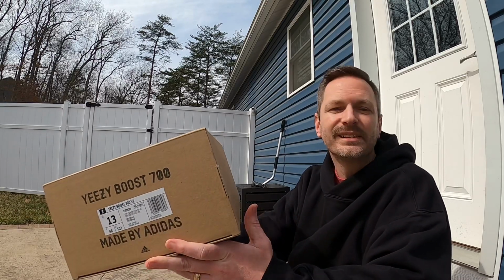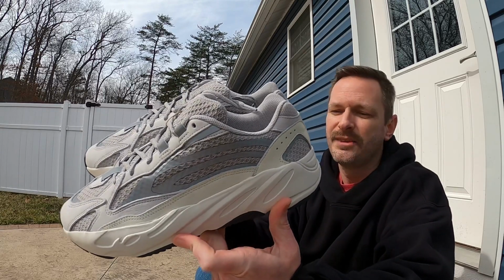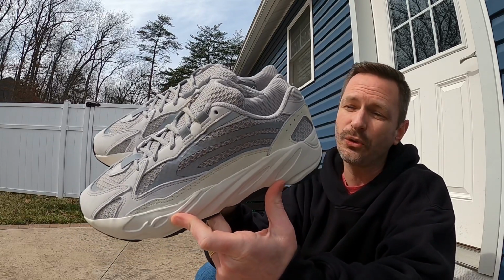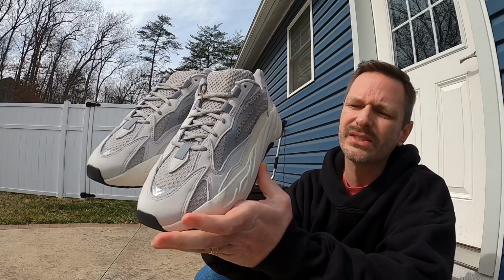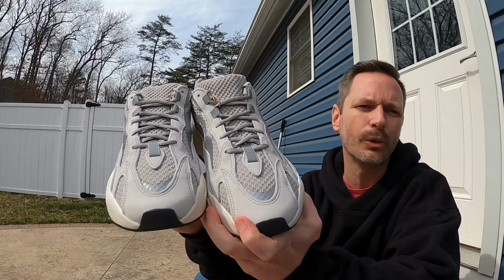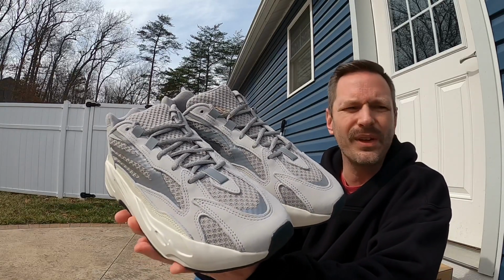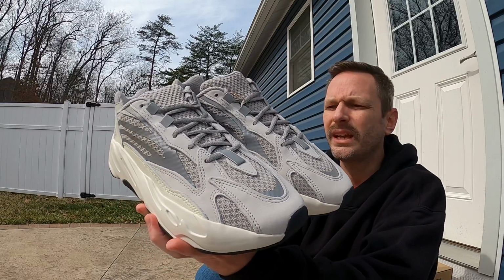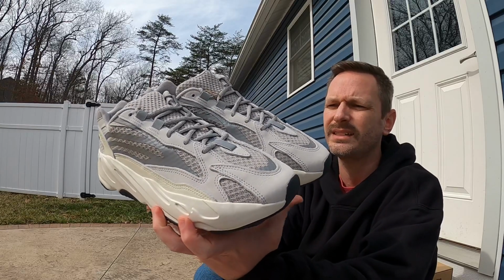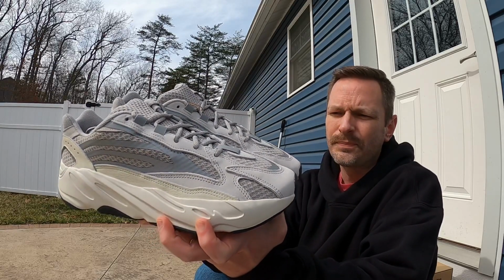But anyhow, let's look at them. So now that my rant is over, I do have to say, these things are incredible looking. This is the second time that these dropped, and I don't know what the retail price on these was initially. I didn't think it was $300 back when they came out. I think it was 2018, maybe 2019. I was thinking that these were around 200.